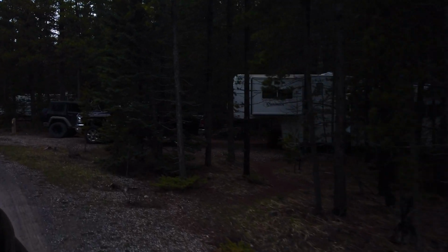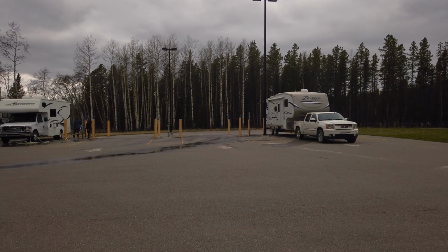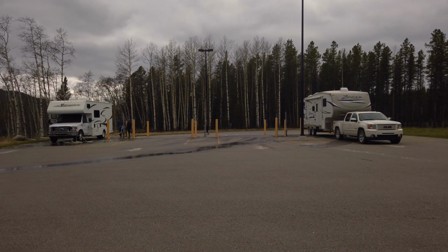Bluerock has 66 sites. You are encouraged to fill up at the Sandy McNabb Campground on your way out. They've got water and a dump station and showers down there. If you require a shower, you'd be driving to Sandy McNabb for their showers. Sandy McNabb is about a 20-minute drive from Bluerock Campground. So Bluerock is closer to the mountains.